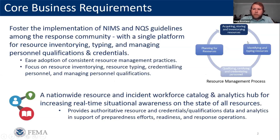So when we first started off scoping this, and really scoping things in general within the NIMS implementation branch, of which the documents and tools section is a part, everything is a focus on, of course, NIMS and NQS, the National Qualification System, specifically for personnel. But beyond just personnel, one of the big components of NIMS is the resource management component. And you see a visualization here on the right of those four different processes in the resource management preparedness process.